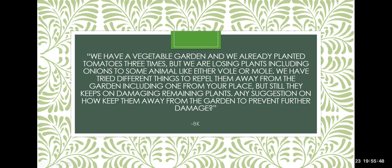I mean, it could be a mole, but voles tend to do the most damage in eating of all these rooted things. They'll eat anything, essentially. You don't hear about them eating tomatoes as much. Potatoes you do, onions you do. They do like stuff under the ground.